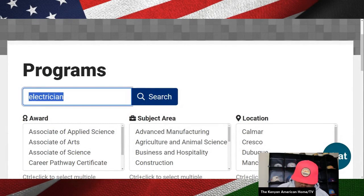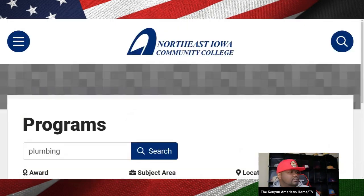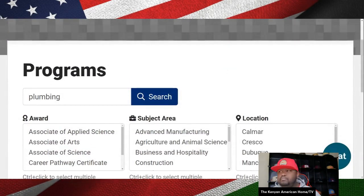Like look at plumbing. No plumbing, they don't have a plumbing. Let me find you some more schools. Paula, my network, my computer is being slow. Okay, if it continues we can ask questions, but just basically that's the thing. The application actually is very easy. Oh, let me show. I was going to show you the application.